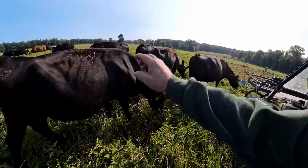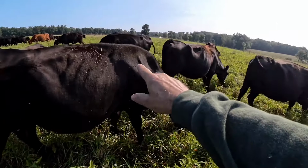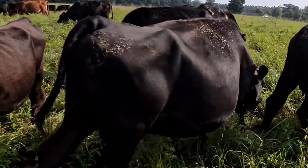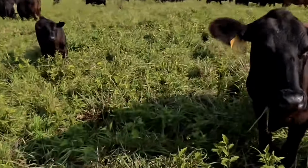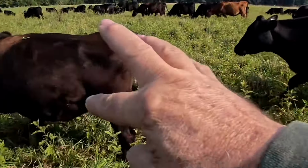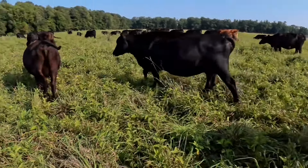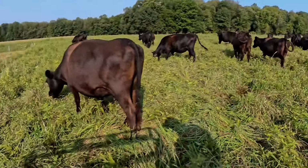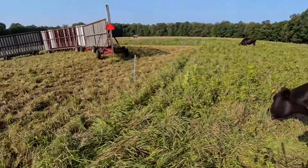You notice this cow here, she's the cow that carries the most flies in the herd. I've been wanting to get rid of her, but she just hasn't gone out of the herd yet. Take, for instance, this cow here, I can count 3 flies on her. So yeah, certain cows carry more flies than others.